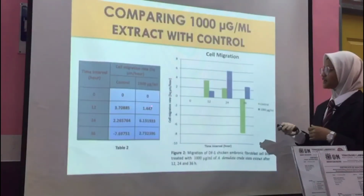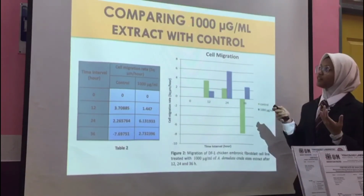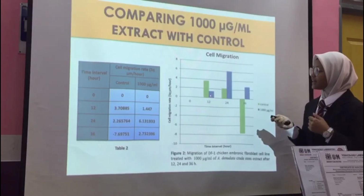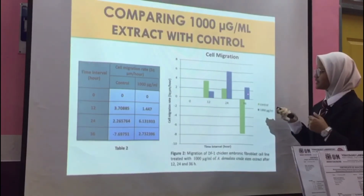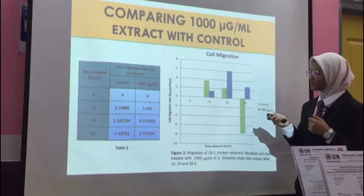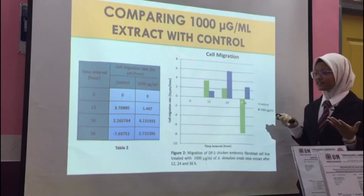So next, you can see the results here. This is when the cell was tested with 1000 microgram per milliliter. From here, you can see that there is positive migration throughout the 36 hours. But if you compare it to the control, which is the green one here, at the end of 36 hours, it shows negative growth.